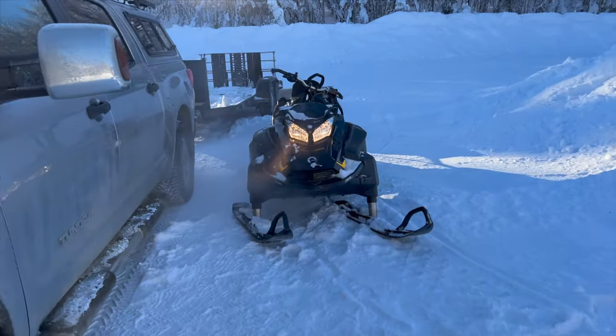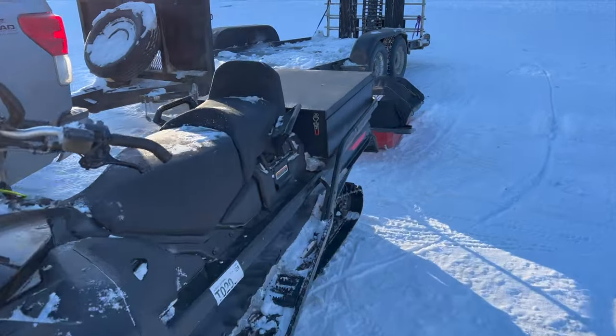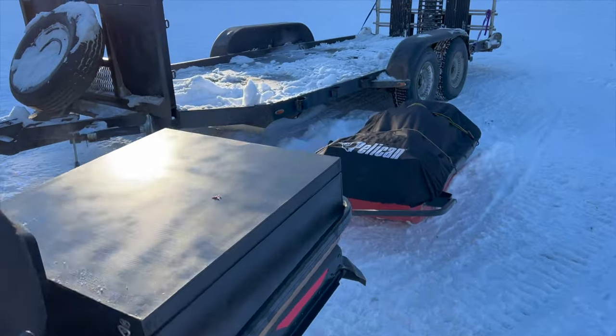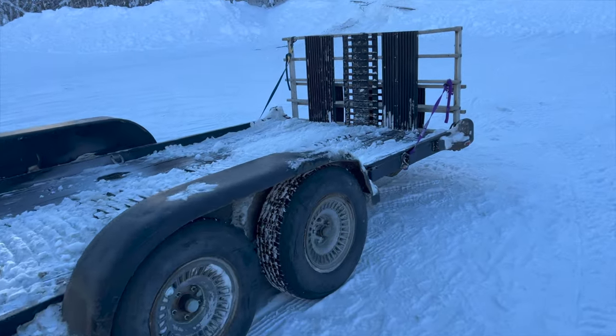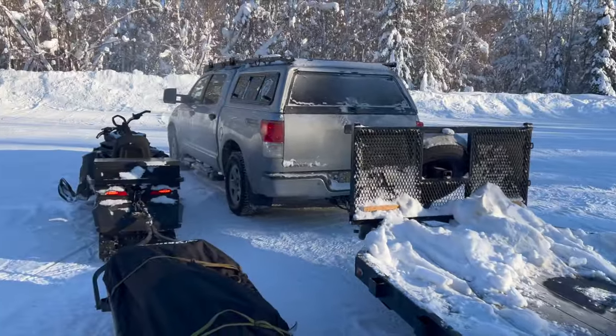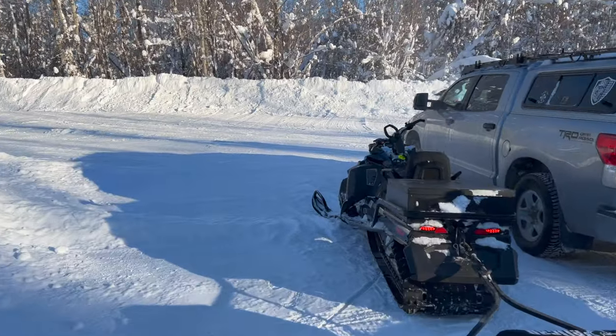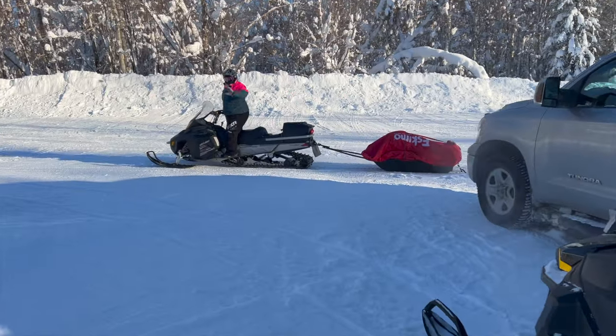All right, after about 1.5 hours, we got it running. Battery was dead. That sucked. Well, because 35 below. We're loaded. Trailer's empty. I probably sound funny because I got helmet and all my stuff on. Kate's got hers. Her trailer. We're good to go.